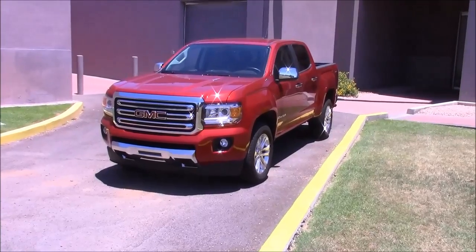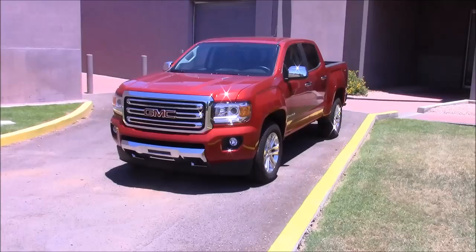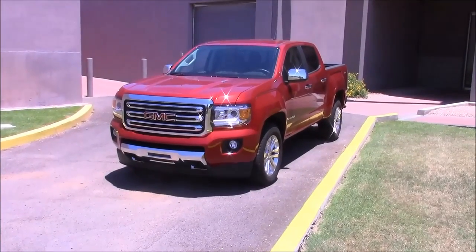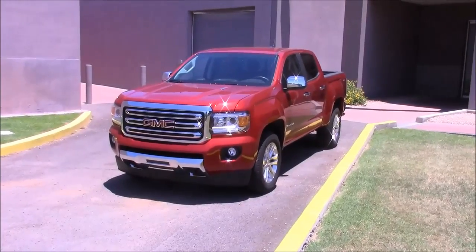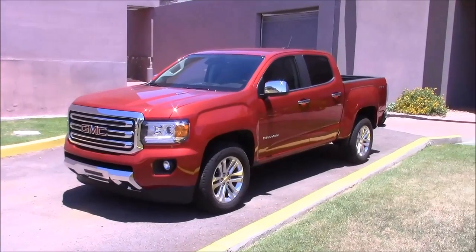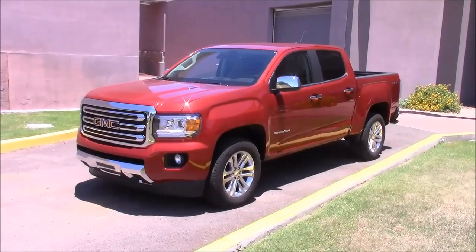We're at our garage, and I have a vehicle here I've been waiting for a long, long time. Perhaps you've been waiting too. The 2016 GMC Canyon with a new diesel engine. Well, the engine isn't totally new. They've been making it in Asia for many years, but it's new to be over here.